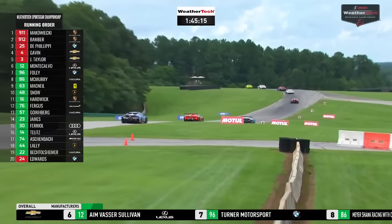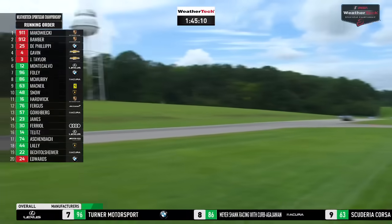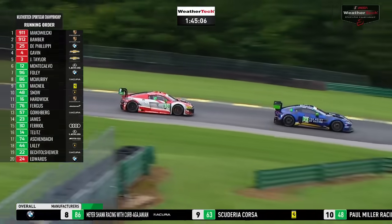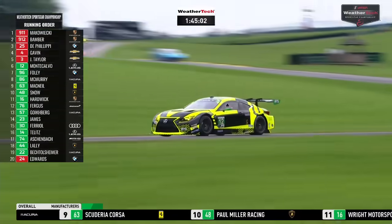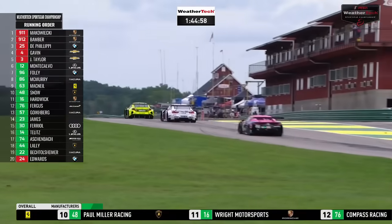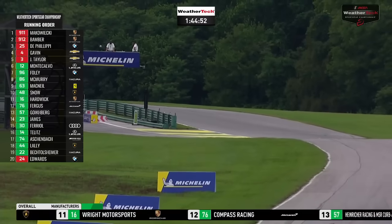Let's see how that's gone. I think that'll be called. Yes, it has been called. Drive through. So spot on, an hour and 45 to go. It is the Michelin GT Challenge at VIR. Just GTD, GT Daytona, out there at the moment. The Aston Martin, Ian James still on board, sits in 9th position. Great work by Heart of Racing.